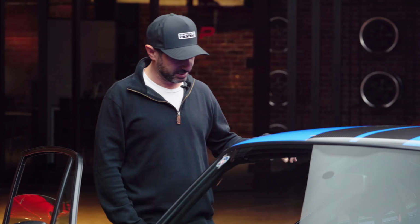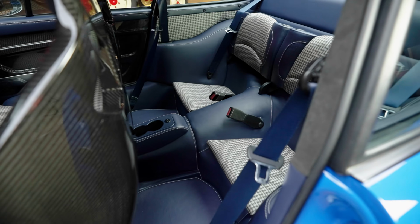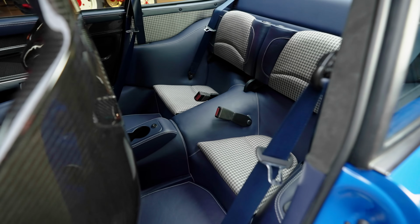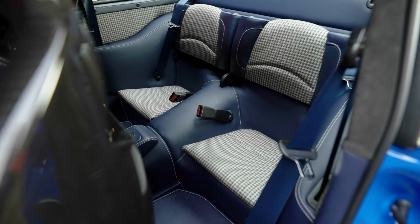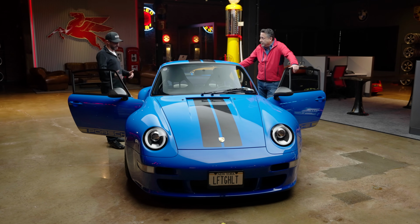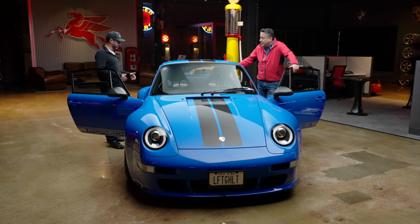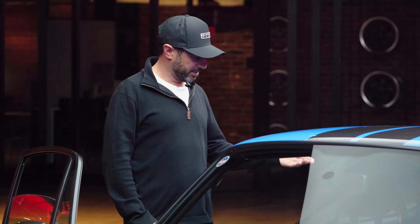This car is, so far, the only Gunther car where the original rear seats were kept. That's a good dad move. I have two young kids, and I didn't want to be in a situation where, oh, we can't take the Gunther because I can only take one kid. So I thought, why not?